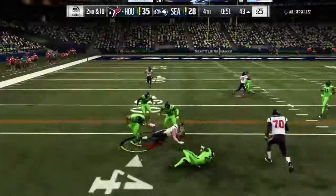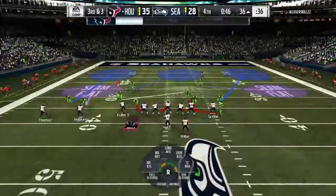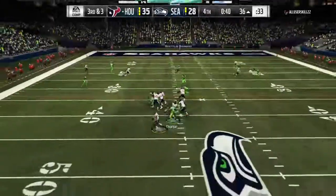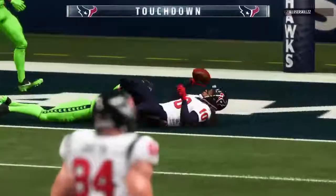Now Watson. It's a short one here, complete to the tight end. And here he'll be brought down a little shy of the 35 at the 36. The reception good for 7. It's 3rd down. Watson. Brandon, they didn't get everything they wanted out of that play, but the tight end did. And he's across for the touchdown.